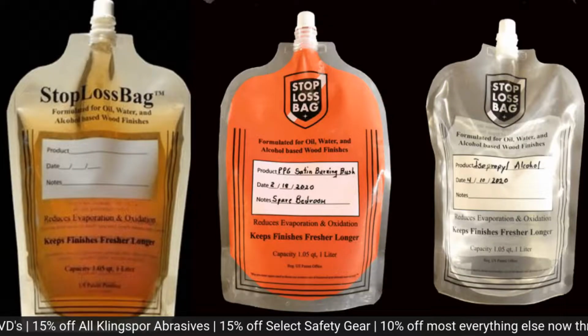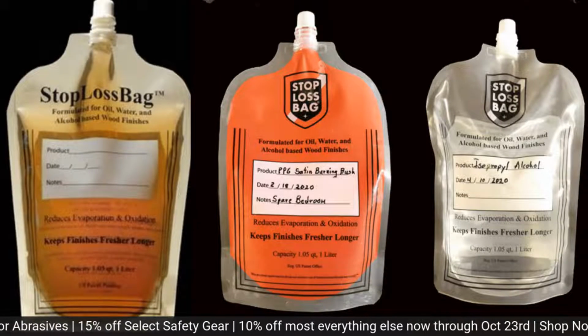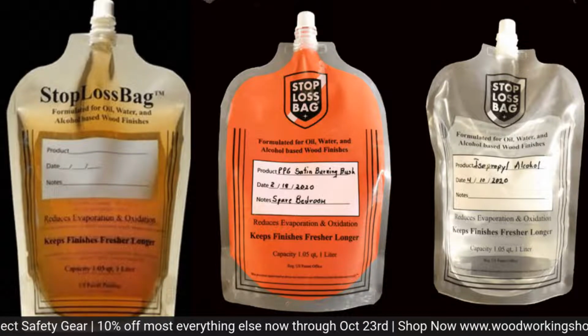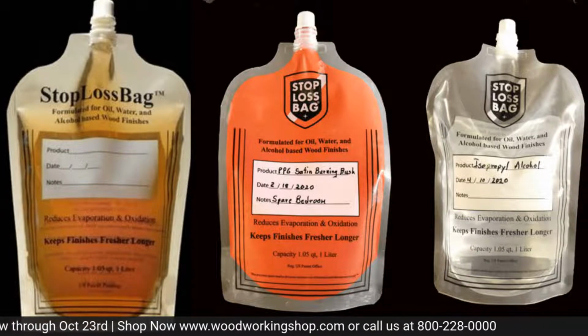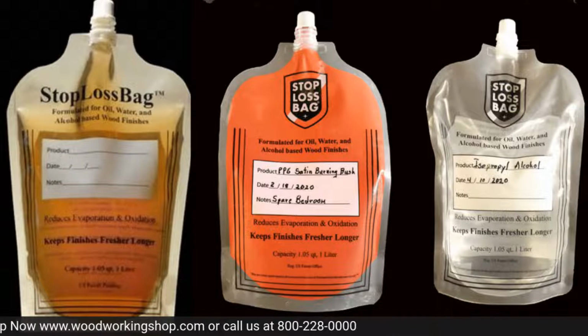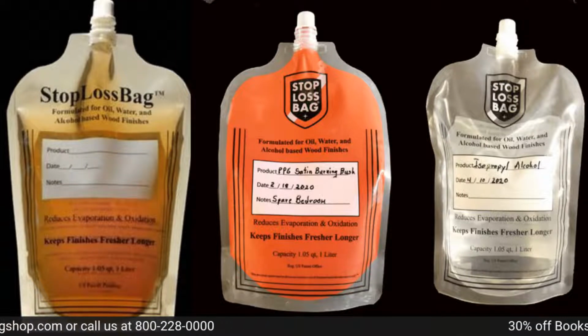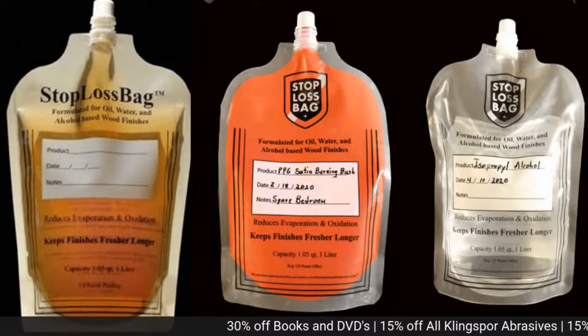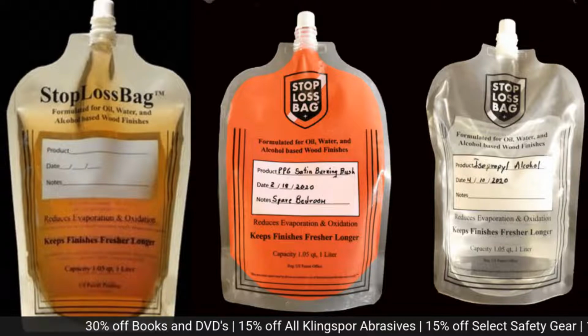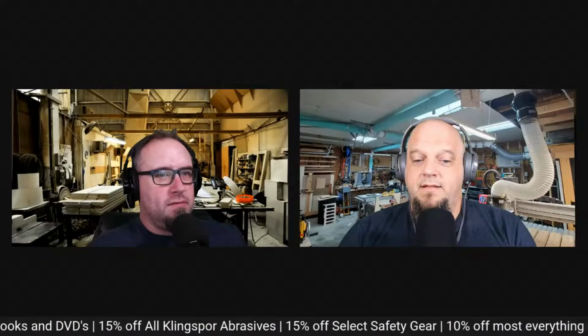Yeah, absolutely. And extra caps, things like that are available. But like Chris was saying, as far as writing the date and what product's in there, you can store your solvents in there. If you're getting low on a solvent and you're ready to toss the can out, put it in a Stop Loss bag. Now, will those hold up to harsher solvents like lacquer thinner and things like that? Acetone, absolutely. Yeah, the bags are chemically designed to be resistant to the harshest of chemicals in finishing. What a great idea. Hey, if you're doing a lot of installs or touch-ups, this is great to keep in the install van too. If you're doing a lot of work on the road, keep them secure.